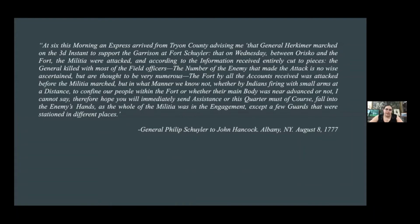So here we have what is one of the first descriptions of the battle, a letter from General Philip Schuyler, who was in charge of military in New York, to John Hancock. And this is written in Albany on August 8th, 1777, only 2 days after the battle. He says, "At 6 this morning, an express arrived from Tryon County advising me that General Herkimer marched on the 3rd instant to support the garrison at Fort Schuyler," which was Fort Stanwix, which had been renamed after Schuyler because Stanwix had been a British name for the fort, and when the Americans occupied it, they wanted an American name. "That on Wednesday, between Oriskany and the fort, the militia were attacked, and according to the information received, entirely cut to pieces.